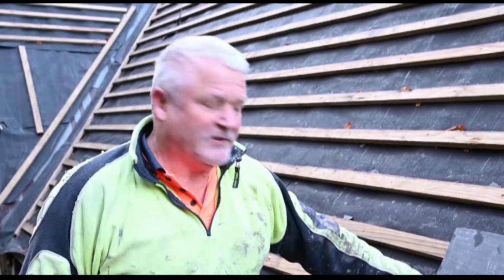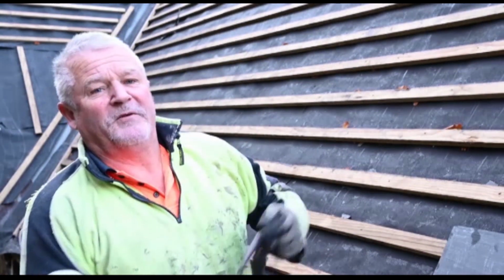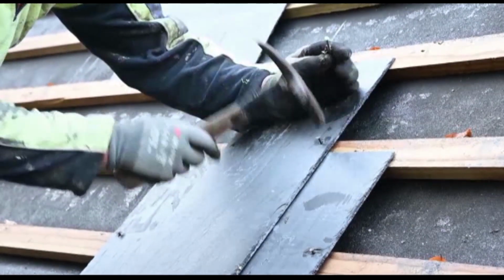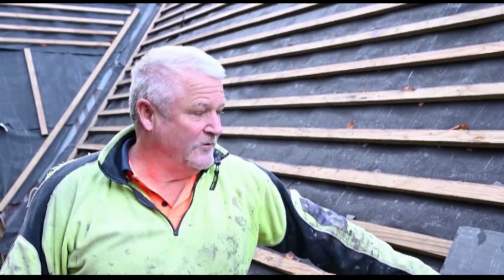These are Iberian slates, yes. And they're good quality Iberian. A lot of Iberian slate is not the best, but these are really good. But you get bad quality Welsh slate as well. So it's swings and roundabouts, but these are good quality.